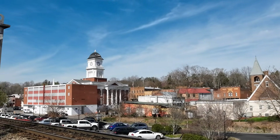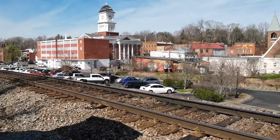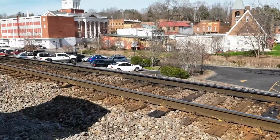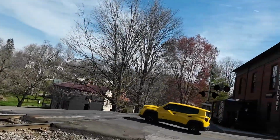Giving you a panoramic view. There's the historic Jonesborough Courthouse. Here are the train tracks. Yes, there's an active train that rolls through Jonesborough. It will interrupt the peace and serenity of the old town.